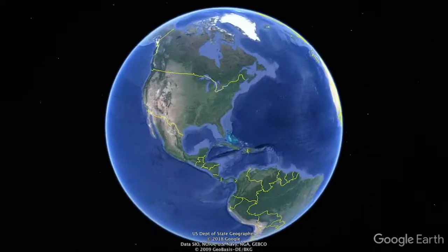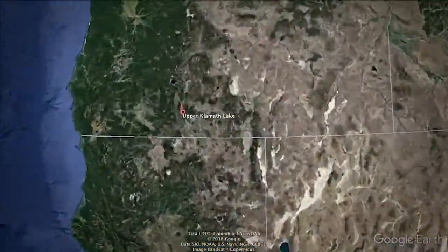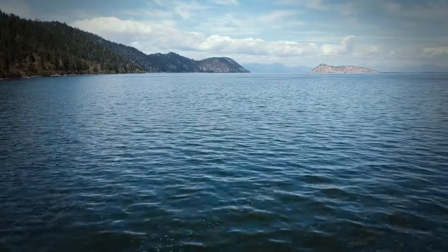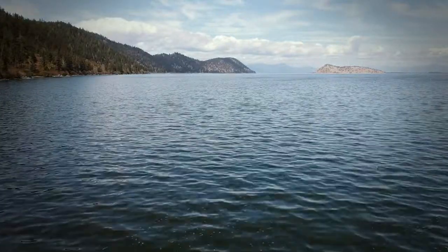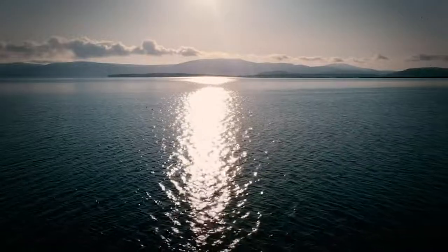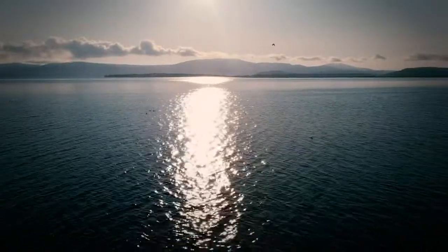Upper Klamath Lake, or more commonly known as just simply Klamath Lake, is located in southern Oregon, USA. Our lake is combined with Agency Lake, which makes the lake approximately 32 miles long and the widest point 8 or 9 miles wide. It's got 2 islands in it, and it's just a big, beautiful lake.